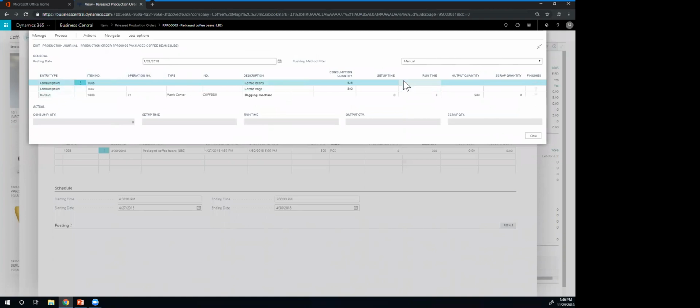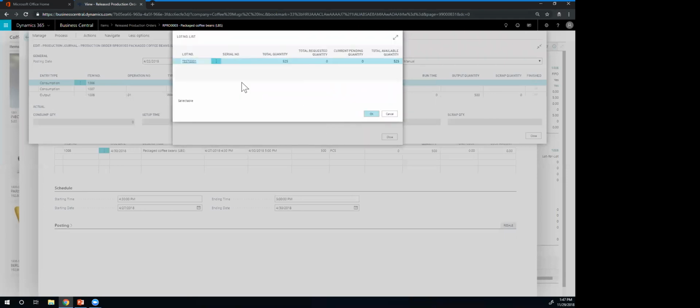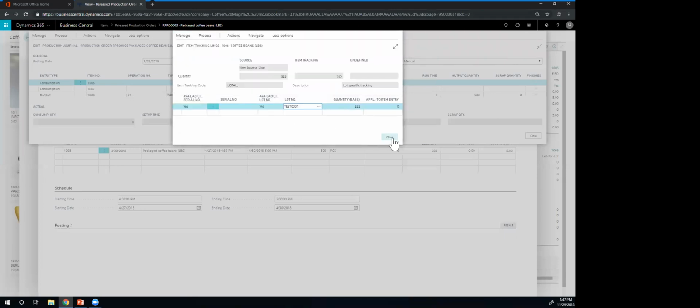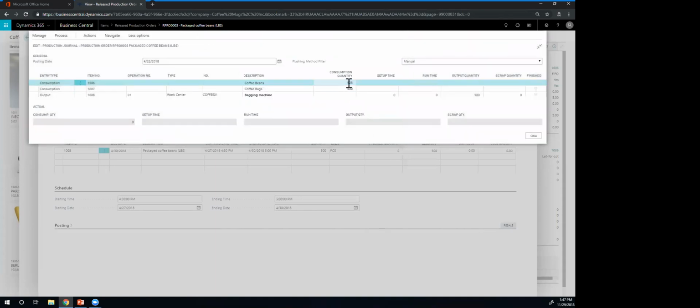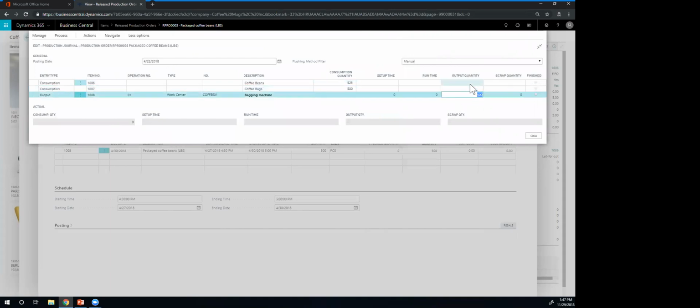And the coffee beans over here, let's say I consumed 525. I have to actually go into the line and specify the tracking. So I can just go in the lot number here and pick the test one that I have and close that. So I have the 525. 500 were not tracked, the bags, which was fine. And the output quantity is 500. Let's say I got all of that and there was no scrap and I'm finished. Just check that off. So I can go ahead now and post this.